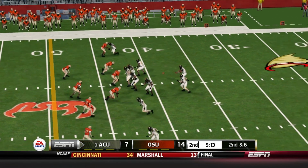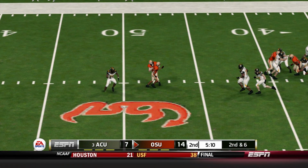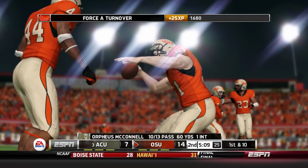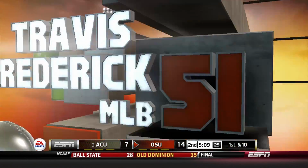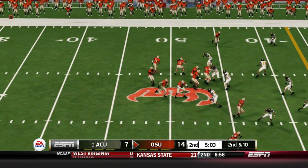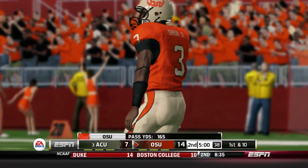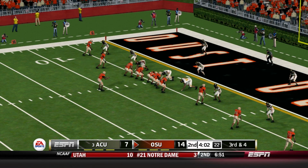2nd and 6, McConnell. He's going to drop back. He's scanning the field. A little bit of pressure, but Travis Frederick. Oh, man. Travis Frederick going to get this interception, man. We saw him against Ardmore last week. He's got some hops. He's got some good coverage skills out there at middle linebacker. So really good play by Travis Frederick. And he gets the interception off of McConnell. It's going to reset Odessa State's offensive push here.